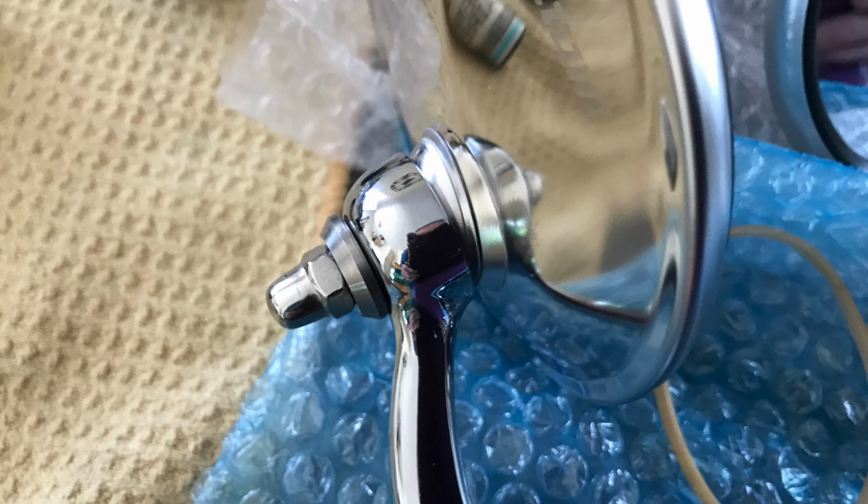And as you can see, it articulates. It takes firm pressure to do it. It's not going to waggle about. Plus, with it having a dome nut on it, it can be tightened. Unlike the original mirrors on the bike, which cannot. You can't tighten anything on those, can you? So these, if it did reach the point where they've been adjusted so much that it's worn, which I doubt, then you can tighten that dome nut.